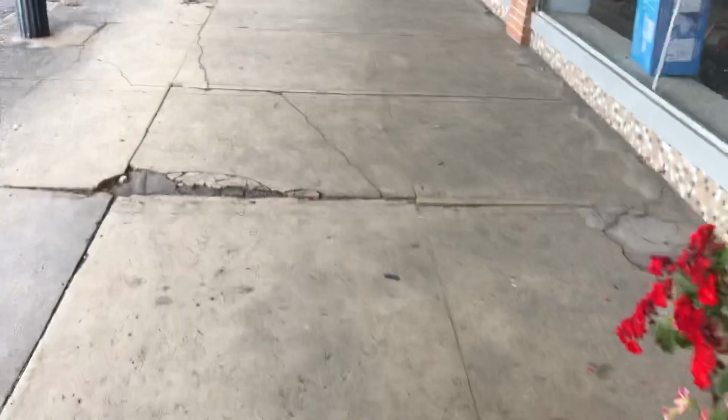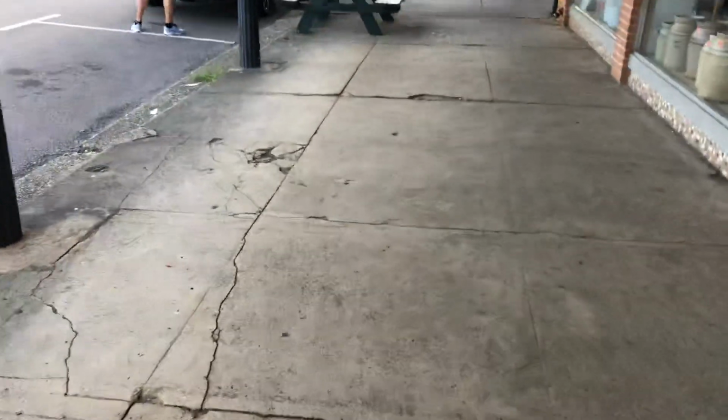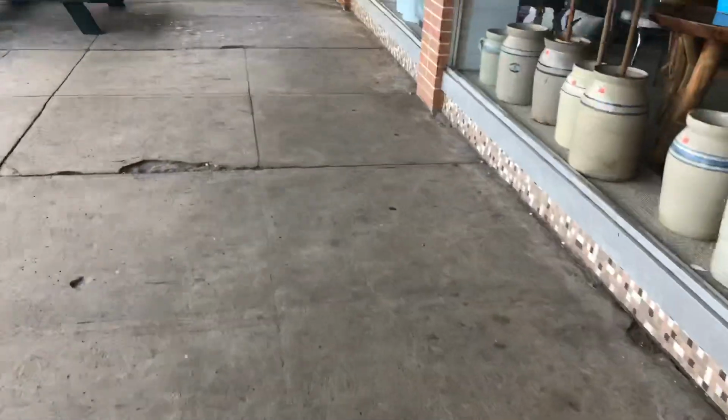So it's got these nice old porch posts. It's a restaurant and another business. And there used to be a picnic table out here, so if there is one, she's going to have to go around it.